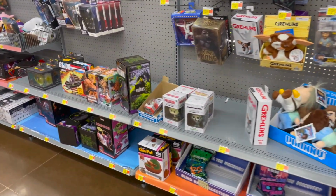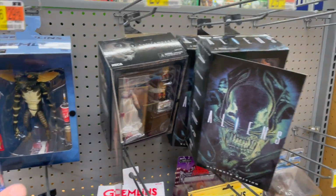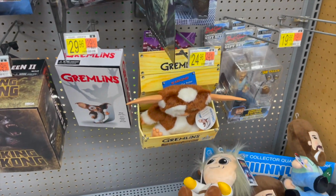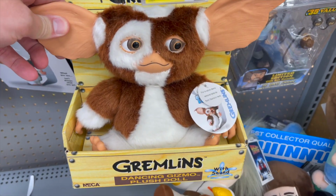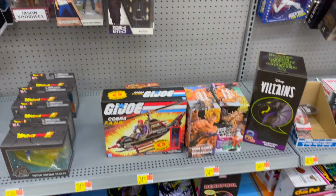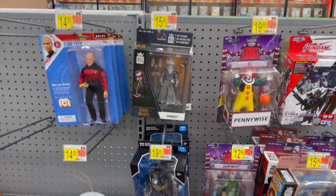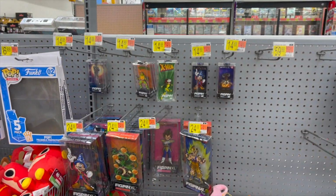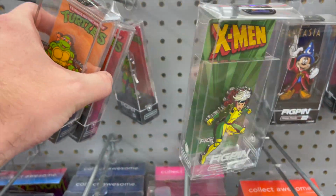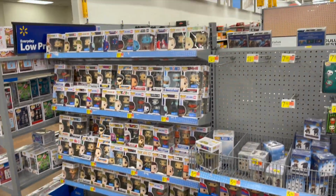And then coming on over, we got some Cobra Fang in the wrong spot. Got some Kong, aliens, a little bit of Gremlins here. Whoa, what is that? Wow. Listen to him. That would be extremely annoying. Like, if that little dude went off in the middle of the night in your house, or nothing really what I would consider new or earth-shattering over here. Got the Figpins, the Rogue Figpins, couple turtles back in here, Raph, Mikey. And then our typical Funko Pops down here.